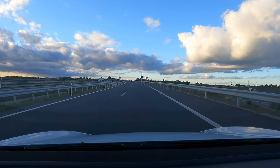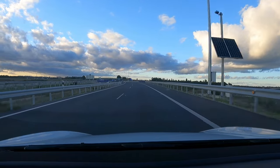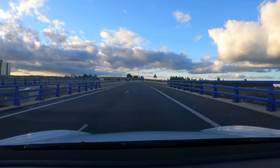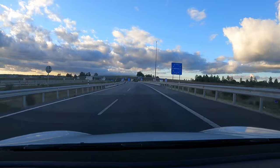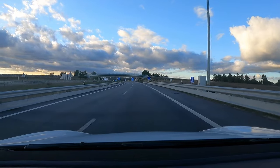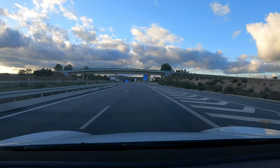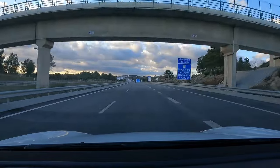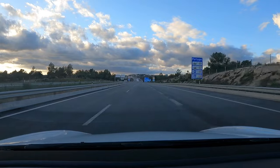We have to slow down here to 80 for some reason. I don't quite know why. And we're crossing over this bridge. And now we're in Portugal! Yes, we're here, woohoo, we're in Portugal! So, it is exactly 14 minutes past 4 o'clock in Portugal. We've just gained an hour. How good's that? It's amazing. So we can go back up to 120 kilometres an hour now. Now we're in Portugal, yes.